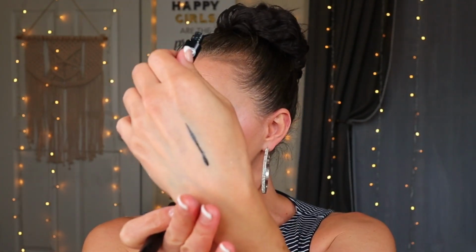So last but not least, I have a liquid liner. This is the W7 II Captain liquid liner in black, of course. Again, I'm sure this is a dupe for something. Definitely let me know. Looks to be very, very pigmented. The applicator is one of those where sometimes I like them, sometimes I don't. It just depends on the product and a bunch of other factors. But definitely excited to try that.